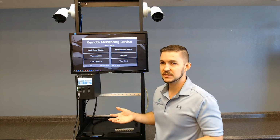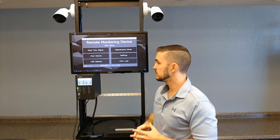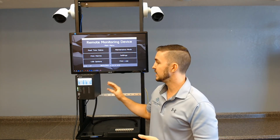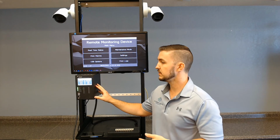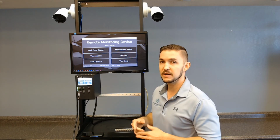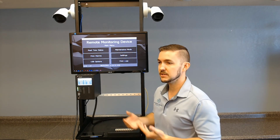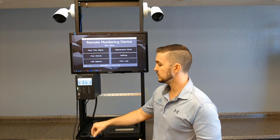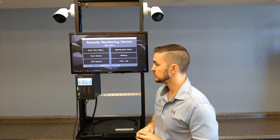Now the big thing is, how can you get the data off of the unit? Well, there are different ways. If the unit is networked, you can remote into it via the web browser and download log files and video files from the file list that it has there. You can FTP into the unit and access everything through that file transfer protocol. And lastly, you can use a USB flash drive.